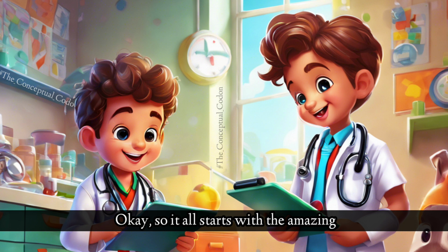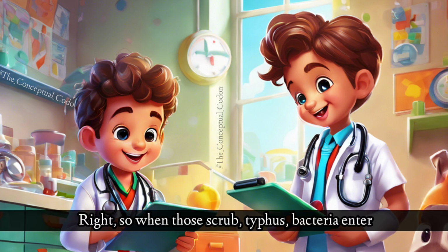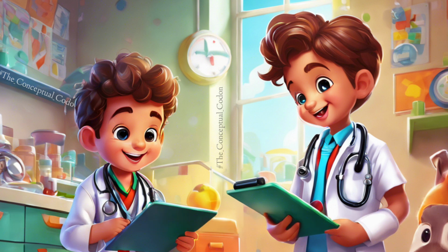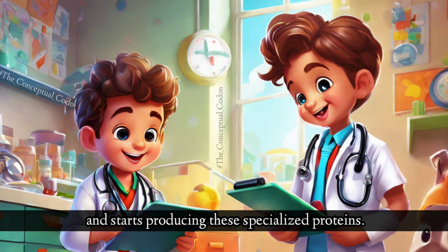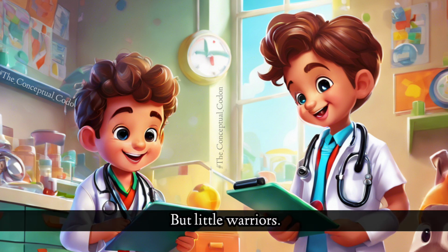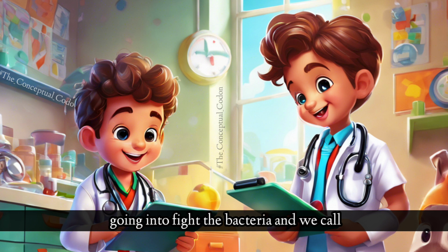Okay, so it all starts with the amazing defense system our bodies have: antibodies. When those scrub typhus bacteria enter the picture, our immune system is like, not today, and starts producing these specialized proteins. They're like tiny little warriors going in to fight the bacteria, and we call them antibodies.